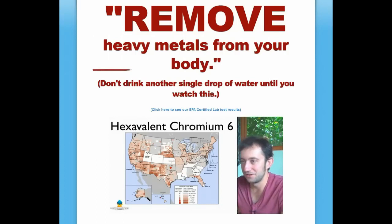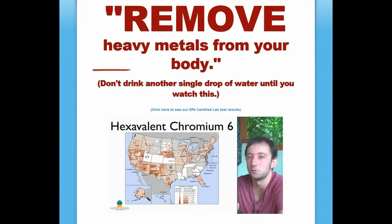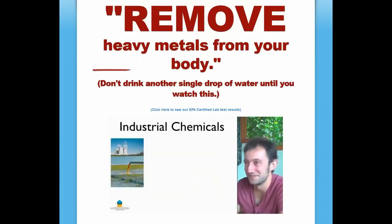Now, it turns out that the problem is so bad. The concentration of hex chromium in California alone was so high, until recently, that if they actually enforced the law about the maximum amount of allowed chromium-6 in the water, they would have to shut down the water plants and people would go without water. So very recently, they just changed the law and increased the limit of allowed hex chromium in water. So it's not a problem anymore. I'm just kidding, of course it is.